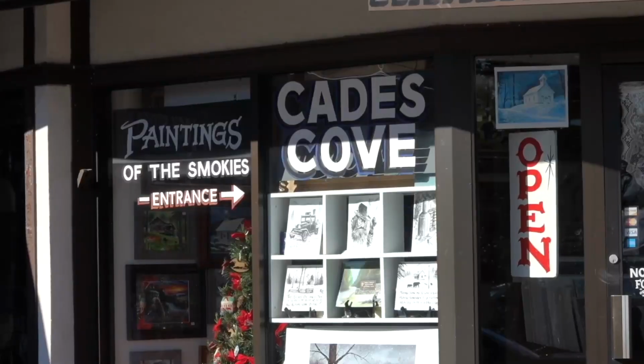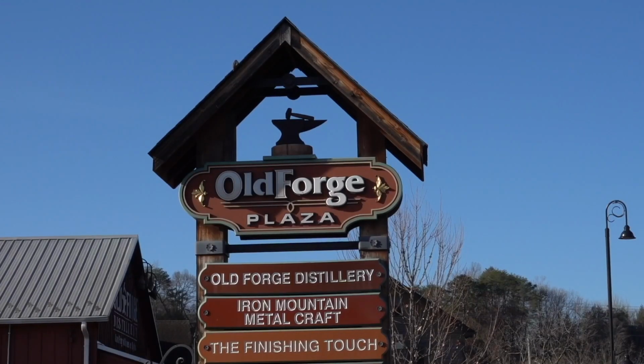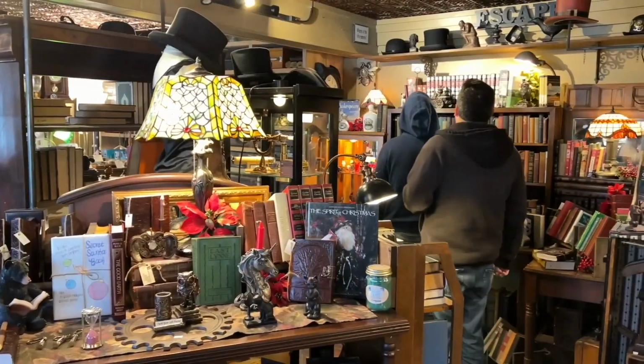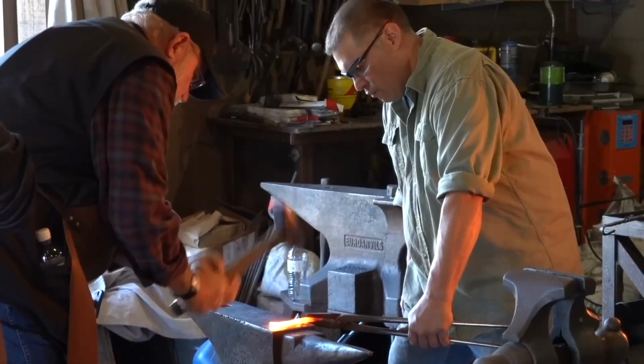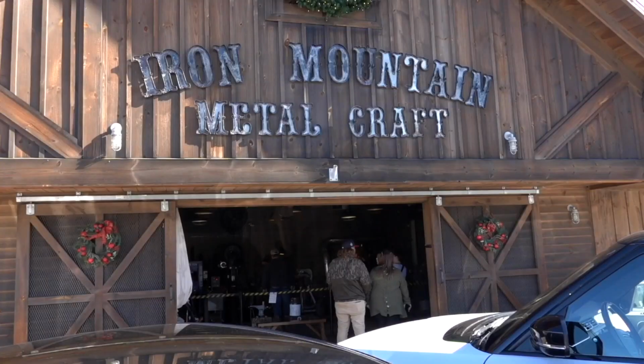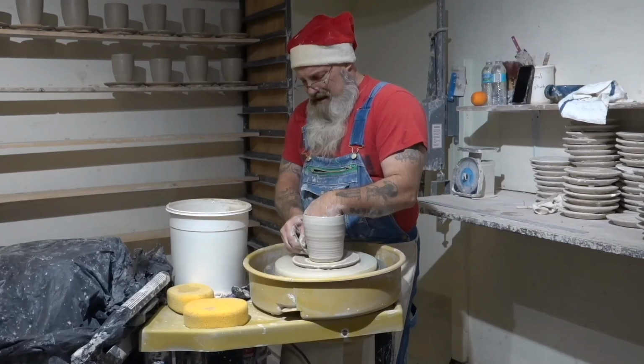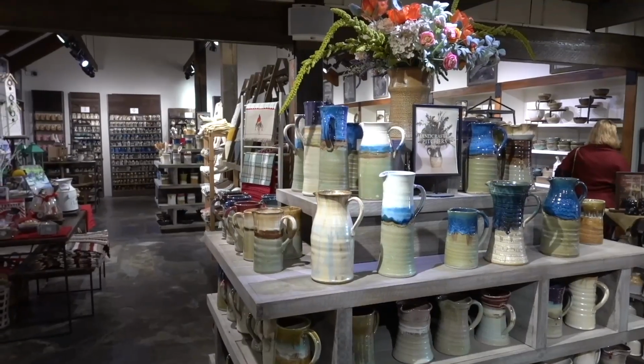Shops, eateries, galleries, and other fun local businesses make up Old Mill Village. Everything from browsing in a whimsical bookstore to taking a lesson at the blacksmith shop and hammering out a knife on the anvil to take back home. Old Mill Village can't be missed if you're looking for something authentic to do in the Smokies.